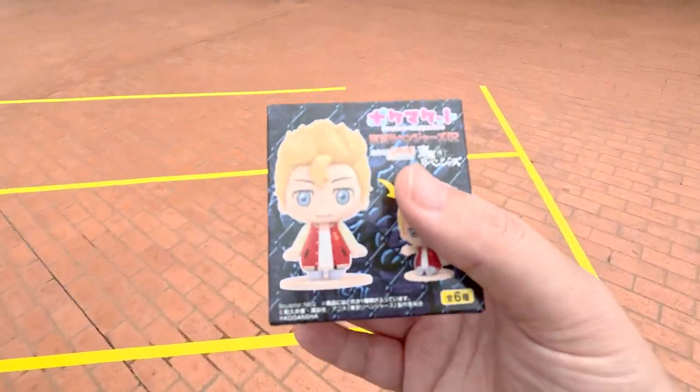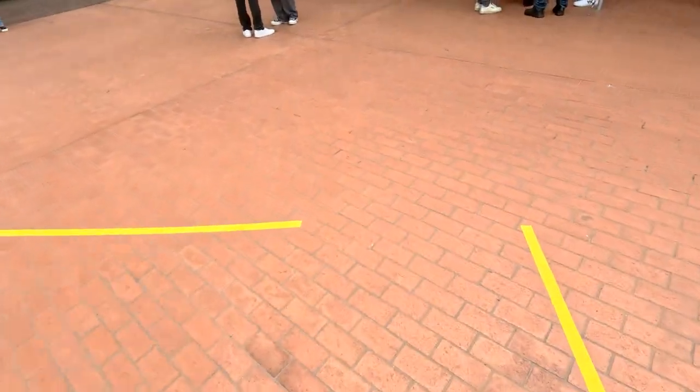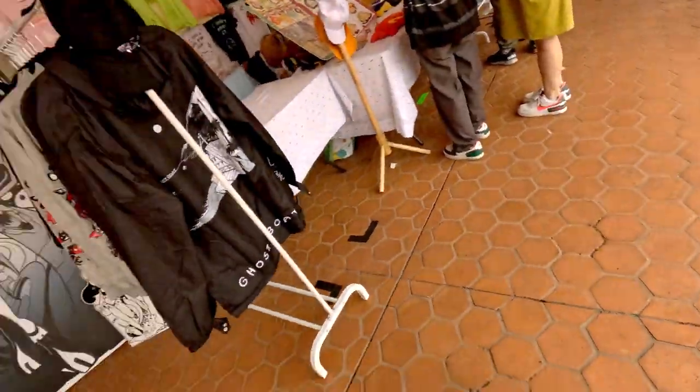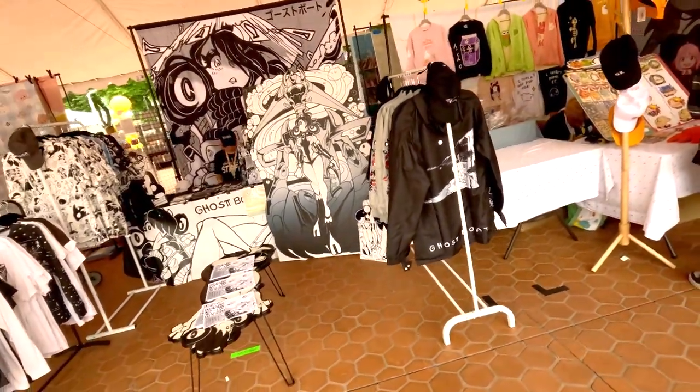Here's my small prize. I got four of these at Anime Expo. Shocking, it was a duplicate. So the one vendor booth I did go check out, this was to get my fourth stamp, was Ghost Boat.